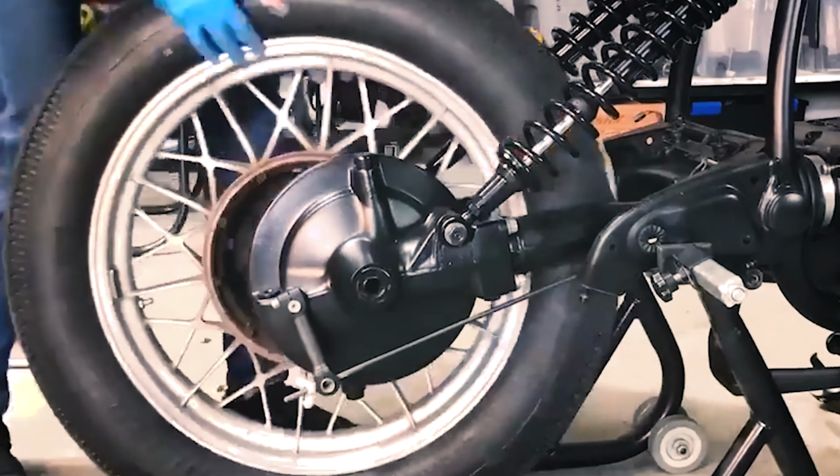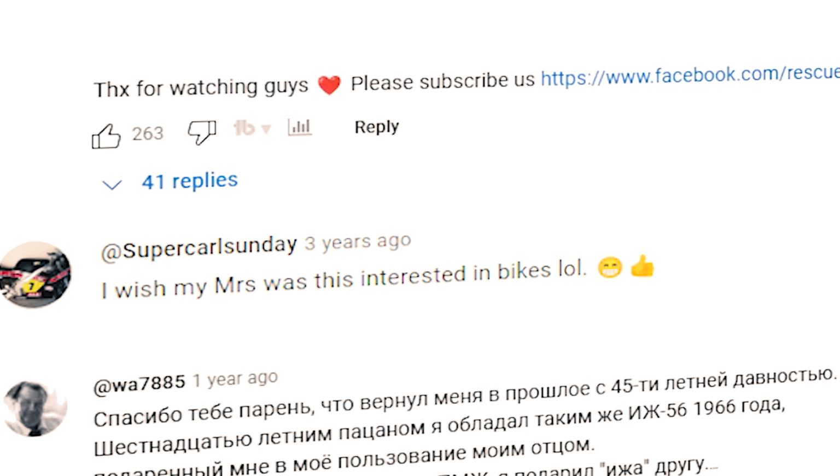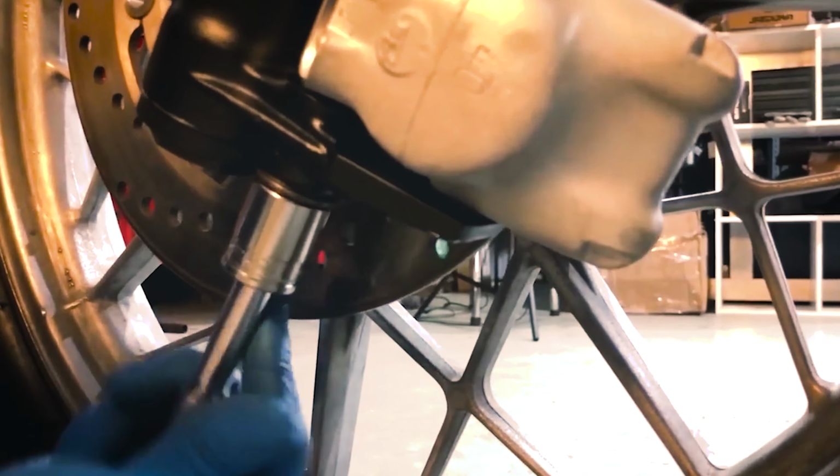Watching her handle the front wheel with such skill and grace is truly inspiring. I wish my missus was this interested in bikes, if only wishes were horses. Here, you can see the restorers tightening the last bit of screws and bolts on the wheels.